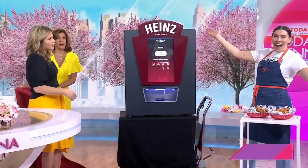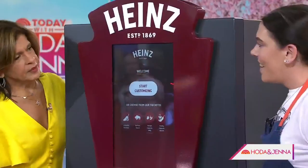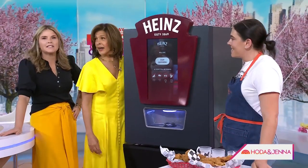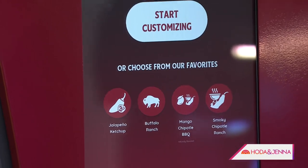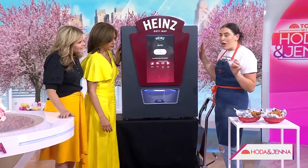One, two, three. Yo, it's the new Heinz Remix Condiment Dispenser. It's the world's first ever customizable digital sauce dispenser. Okay, so Katie Stilo's here. Will you tell us what it does and how it works? This will basically make your sauce dreams come true.